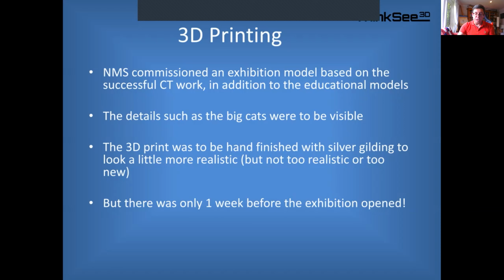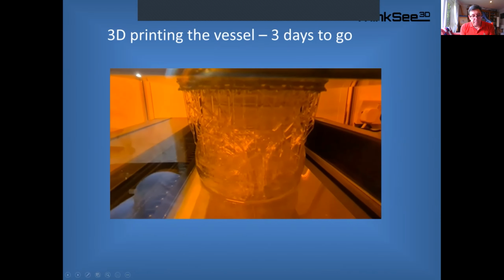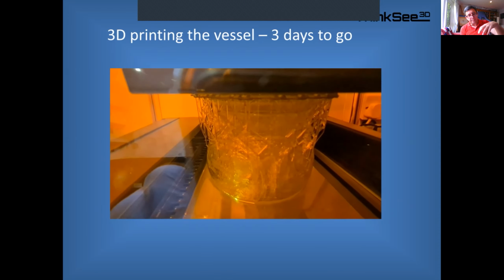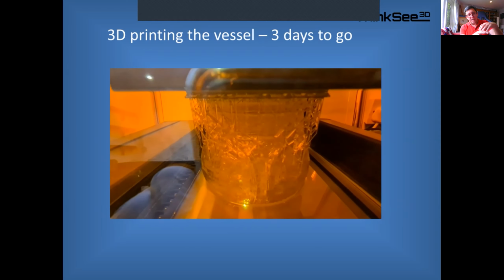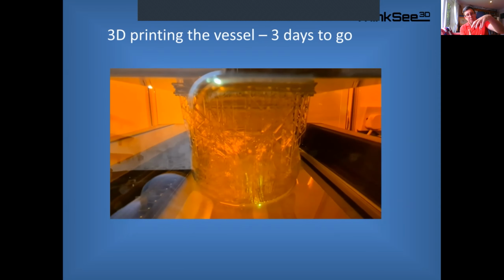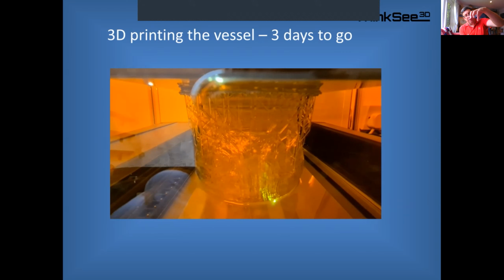So I'm just going to show you a very brief video. It's not very exciting, but this is the actual vessel 3D printing in my printer at C3D. What you can see there is that the vessel is upside down, and the laser, which hopefully you can see scanning across the bottom, is creating one layer of the object. And what happens is the object almost slightly grows out of the liquid.